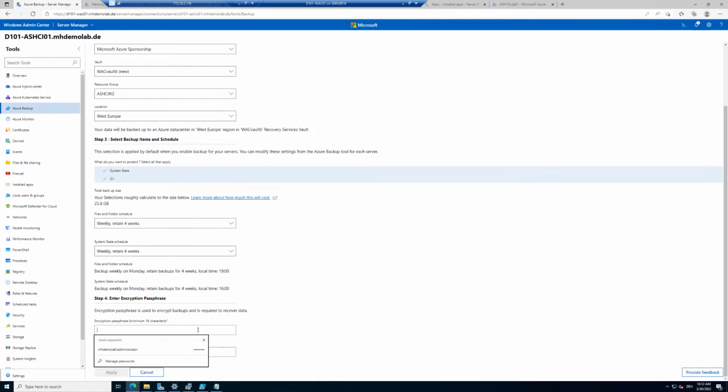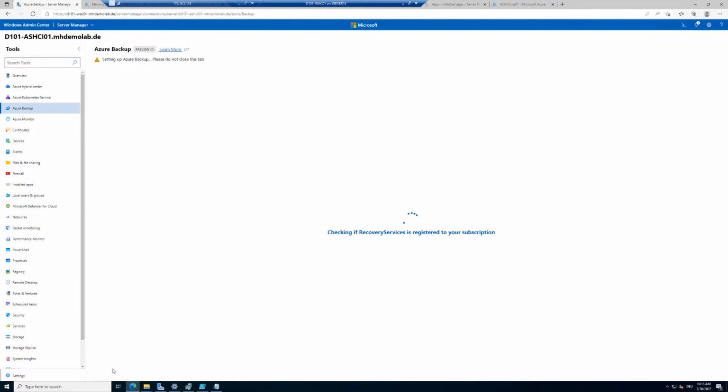So now I need an encryption passphrase. I will use one here. Typo in there. And I have to repeat this one. And now I can, this passphrase must be minimum 16 characters. And then I can apply these settings.